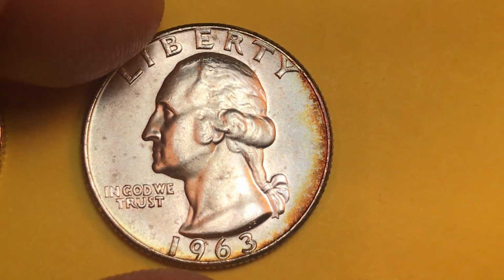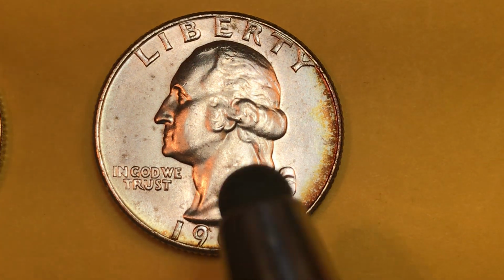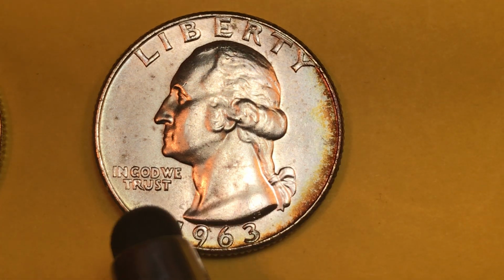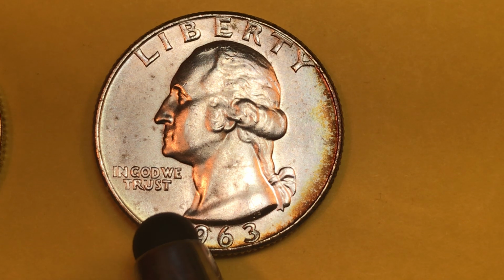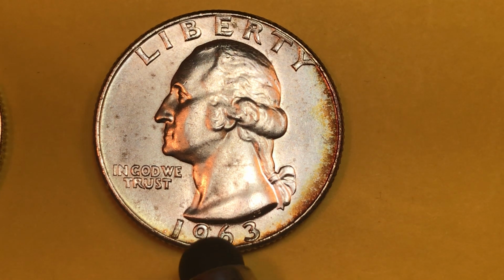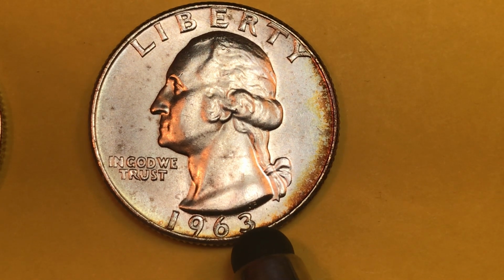First off, let's look at this 1963. So this is a 1963 quarter. We can't tell what mint it's from yet because we have to turn it over. It says Liberty at the top and In God We Trust at the bottom. 1963 right here. And this coin originally came out in 1932.